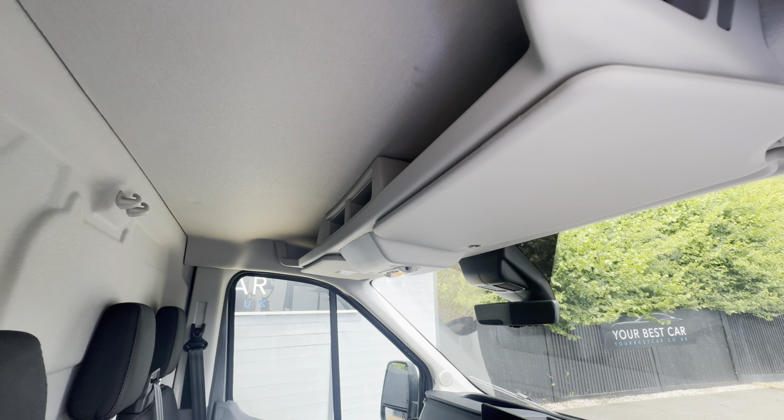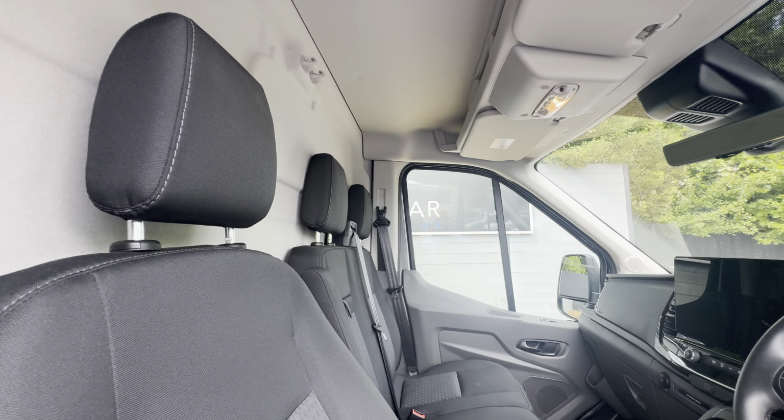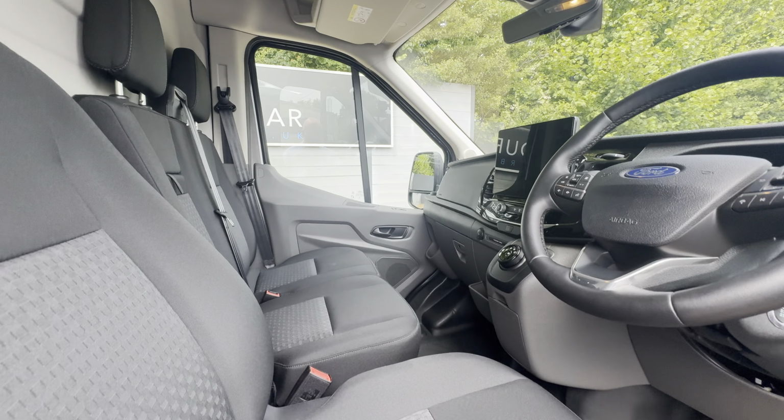trying to hide from your wife. Not that I used to do that when I drove a van, of course. There was definitely no drinks up there, but you can use that space for whatever you wish.